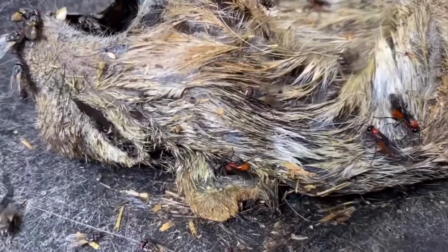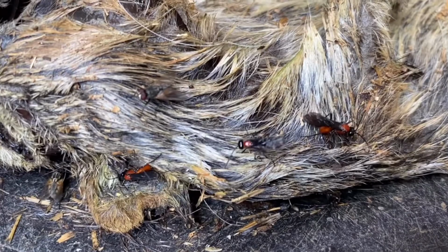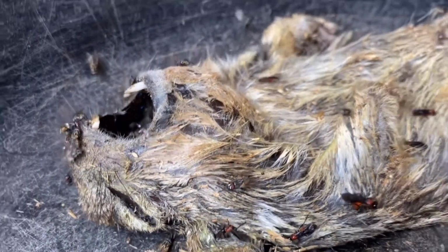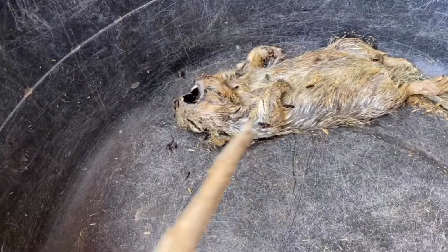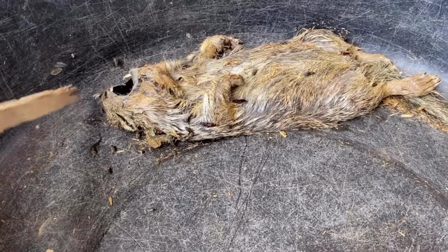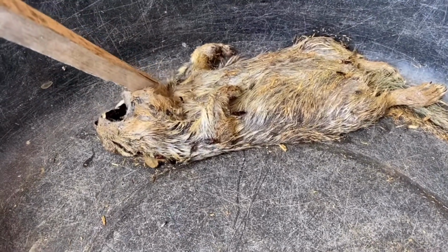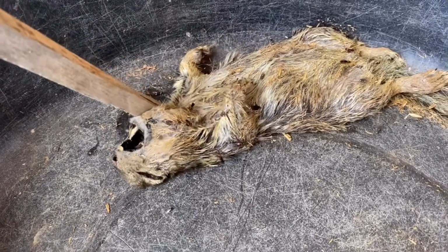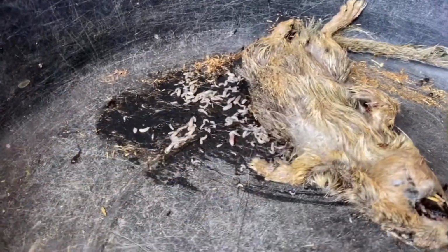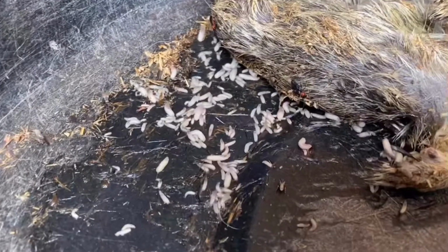I don't even know what these red and black guys are. Never seen them before. Lots of different types of flies. Okay, I have a better stick today. You can't sense this, but the smell is pretty intense. Let's move Mr. Dead Squirrel so we can see a little bit. Take a look at this, everybody. There we go. There's some stuff going on right there. Lots of maggots. Look at those guys.